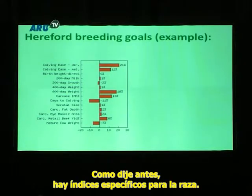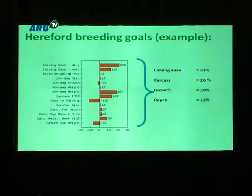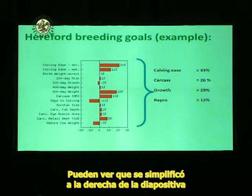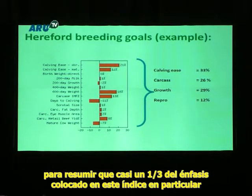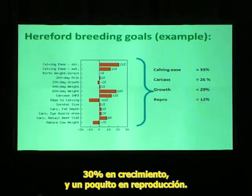First of all, the breed, as I said before, has its own indexes, and this is just an example one. This is simply a graphic showing you the emphasis put on different traits in one of the indexes used by the Hereford breed, and you can see it's been simplified down on the right-hand side there. Just to summarise, approximately a third of the emphasis in this particular index is going on calving ease, about a quarter on carcass traits, 30% or so on growth, and a bit on reproduction.